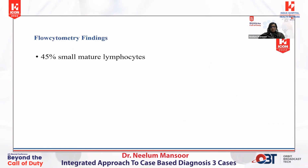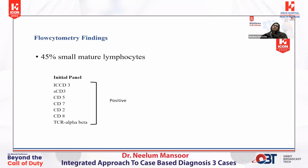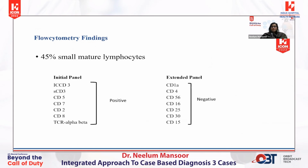So if I summarize the findings of flow cytometry, there were 45% small residual lymphocytes, and our initial panel that includes all T cell markers, CD3, 5, 7, 2, 8, and TCR alpha beta, all were bright positive in this case. In the second panel, we tested different markers for all of the possibilities, including immature markers that were negative. CD1a, the immature marker for T cells, was negative, CD4 was also negative, NK cell markers, that is CD56 and CD16, were both negative, and CD25, CD30, as well as CD15, were all ordered keeping in mind a chronic T cell lymphoproliferative disorder. All these markers were negative.